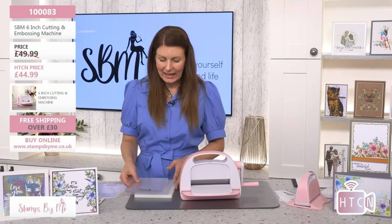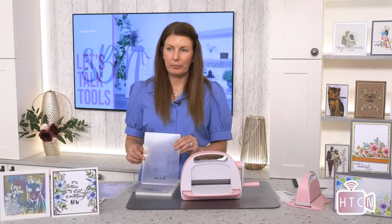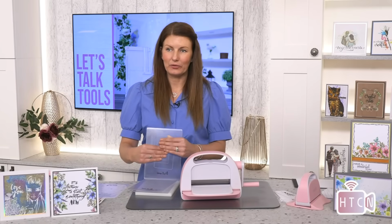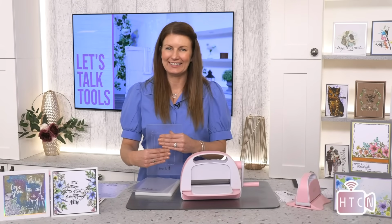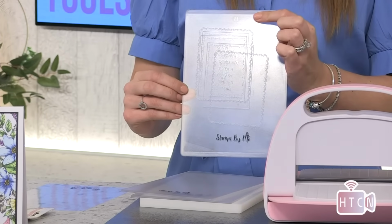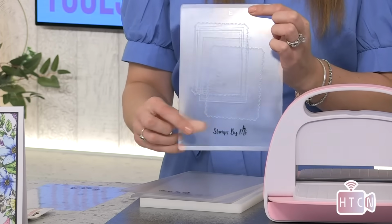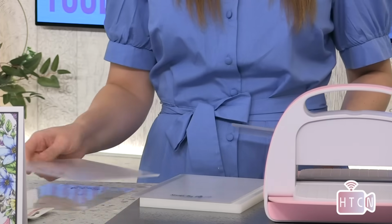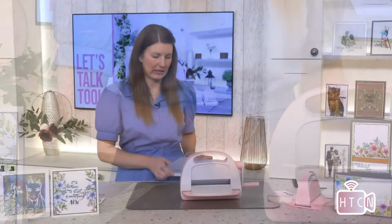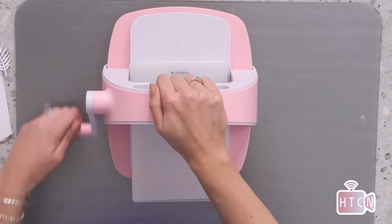So again, it's exactly the same. If you can see on my machine here where I've been playing, this is actually a sneak peek of what's coming. Oh, this is showing a die. This is not allowed. Anyway, basically you pop your die down, your cardstock, you pop your plate on top and you run it through the machine. Super easy again. And again with your hand crank, you just hold the top as you would.